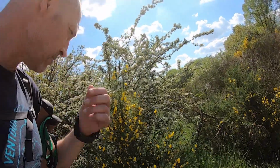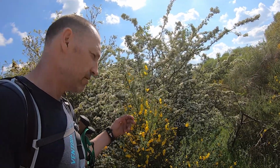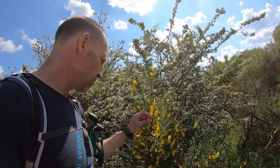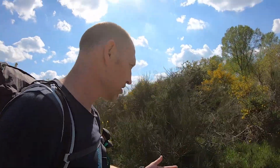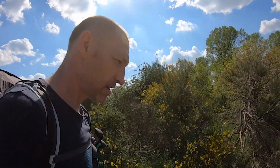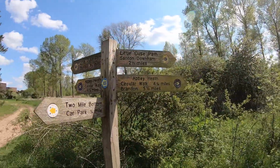Can't really smell much. I ain't got Rona. Well, I don't think I have. I nearly poked my eye out with that when I went to Smith's flat. I can smell smells in the air though. I can smell down flowers. Little Ouse path. Little Ouse path.